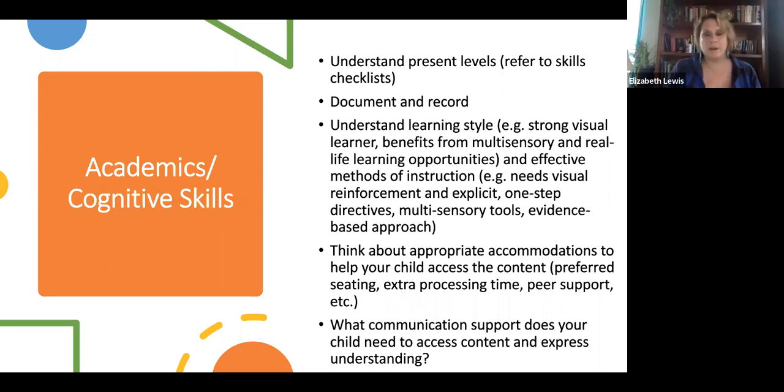But when you are working on academics, try to note where your kiddo is, where present levels are. Do they recognize all the letters of the alphabet, some of the letters, only capital letters, only lowercase? Start to gain an understanding about that. Can your child recognize numbers 1 through 20, 1 through 10, 1 through 5? What's emerging? What are areas of need? And then again, document and record.